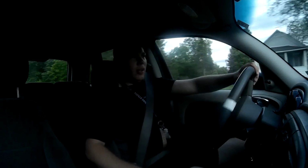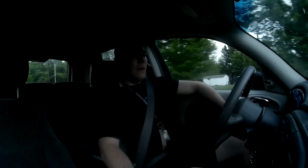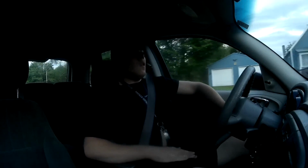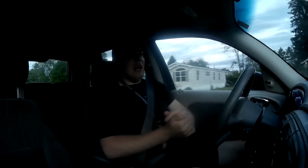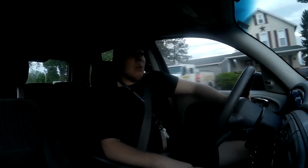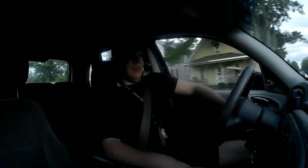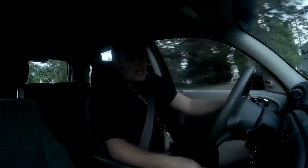Now heel toeing, the pedals are spaced a little off, but you kind of just hit the brake, then quickly get to the gas. That's how you downshift this when you're going at any kind of speed. You really don't heel toe this car. But then again, it wasn't made for people that heel toe downshift on a regular basis. You know, it's a PT Cruiser. They're meant for people that cruise, hence the name.